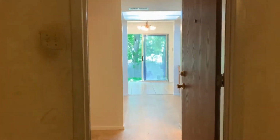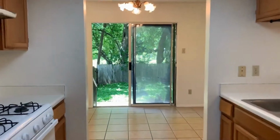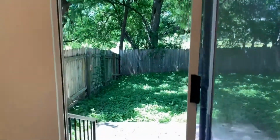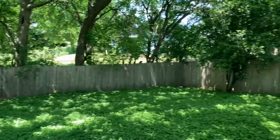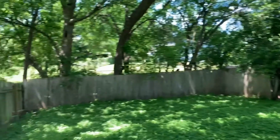And let's go in the backyard and take a look around. There's tons of mature trees offering shade. We have a concrete patio area. It's just a great quiet space. Perfect for entertaining.